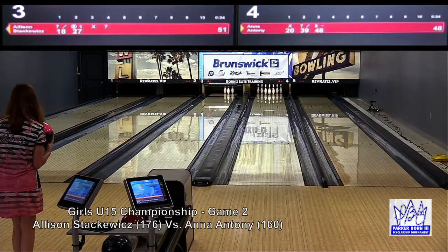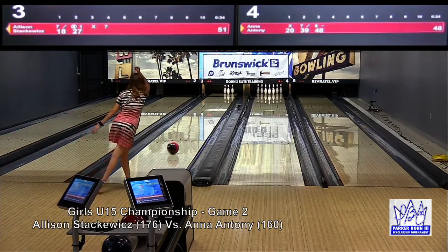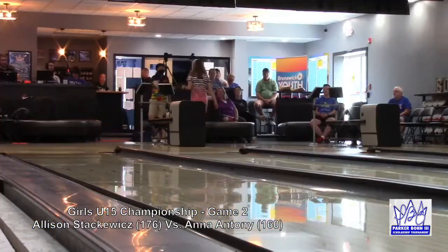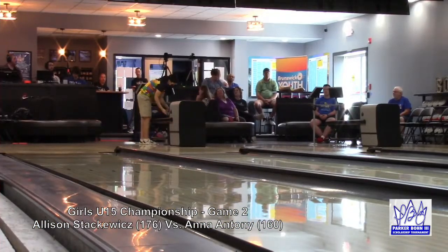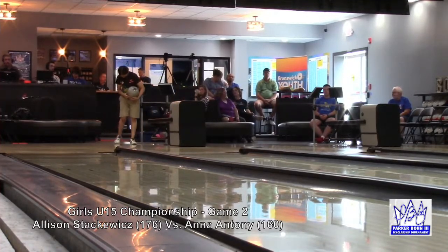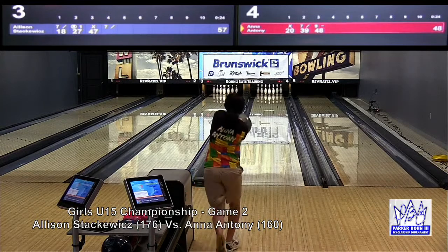Running away from the pocket a little bit. But again, either way you look at it, another makeable spare. She fills her frame, no problem. No issue with counter. She was on a strike. And again, two more filled frames from Allison, and a couple more filled frames away from possibly holding this U15 girls bowling ball and first place check. Let's see what Anna can do here as she tries to rebound from the missed 10-pin in the frame prior.